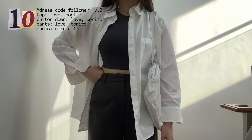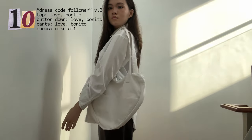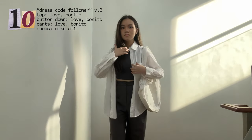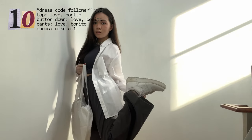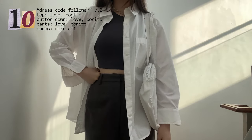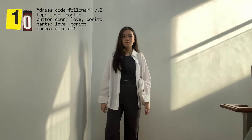Yes. The next outfit is, I don't know, I feel like this would fit dress codes probably. I know my top is cropped, but you could easily replace this with a not cropped tank top or a bodysuit for a more cinched look. And I'm wearing a light cotton button down over it to keep it even more dress code appropriate. Honestly, really like this look as well.